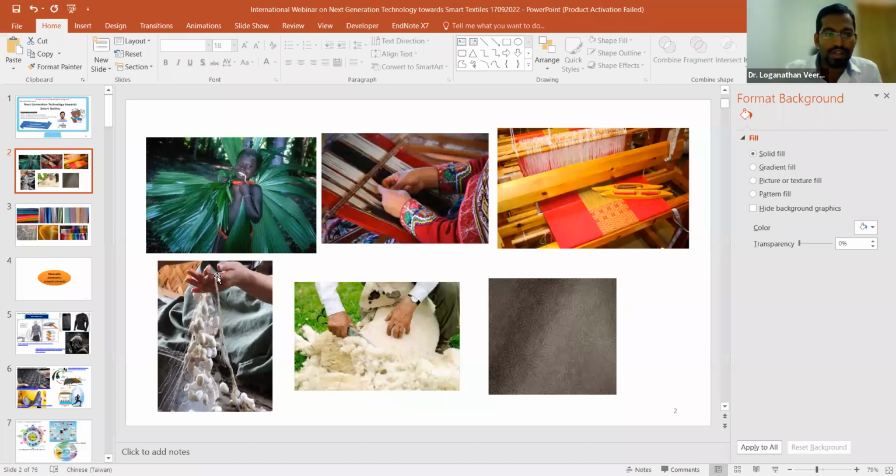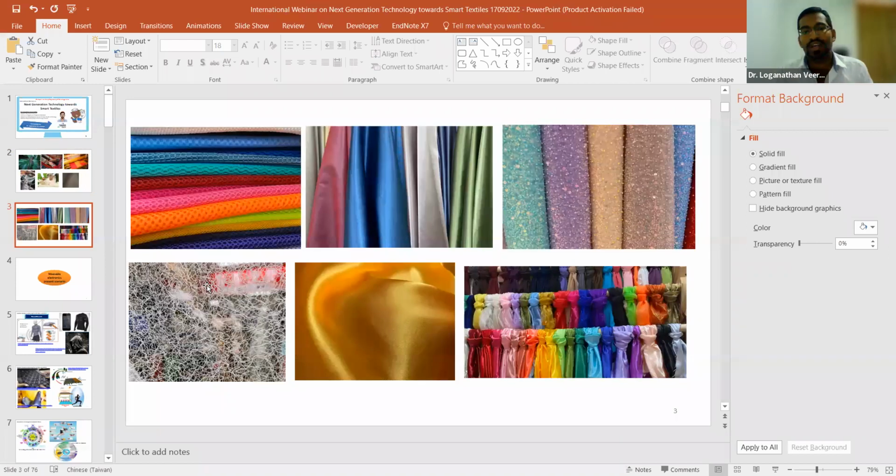Now the next stage is, the trend changed and people started preparing synthetic materials in order to get some comfort. So what kind of comfort would we expect as users? For example, we want some air permeability, or the moisture should be managed. If we sweat, it should come out, and it should be breathable. So these are all the things we will consider.